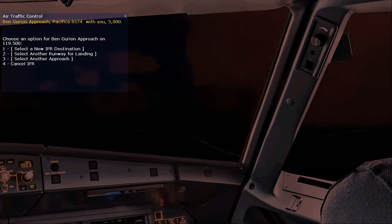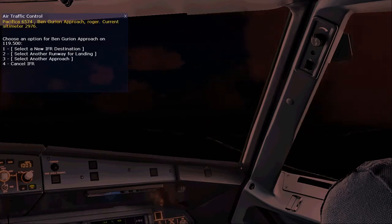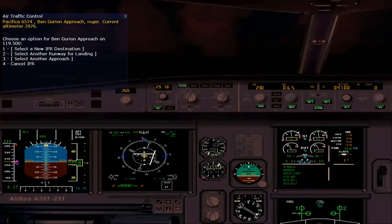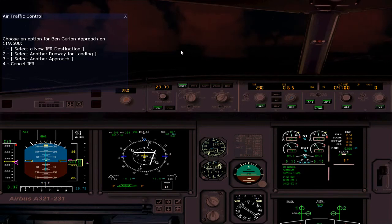Ben Gurion approach, Pacifica 6574 with you at 5000. Pacifica 6574, Ben Gurion approach, roger, current altimeter 2976. Adjusting the altimeter to 29.79 inches of mercury. You have to keep an eye on that when you're flying under 18,000 feet. It changes regularly.